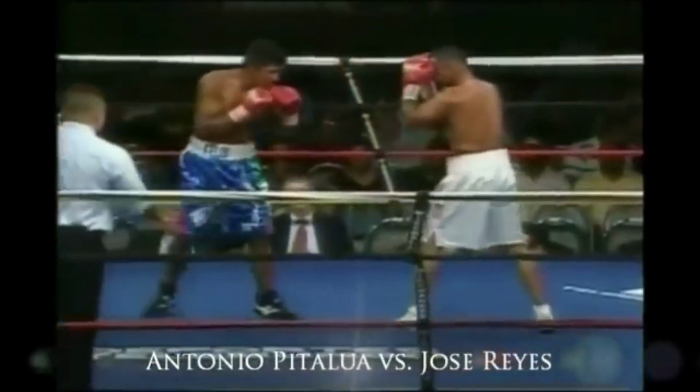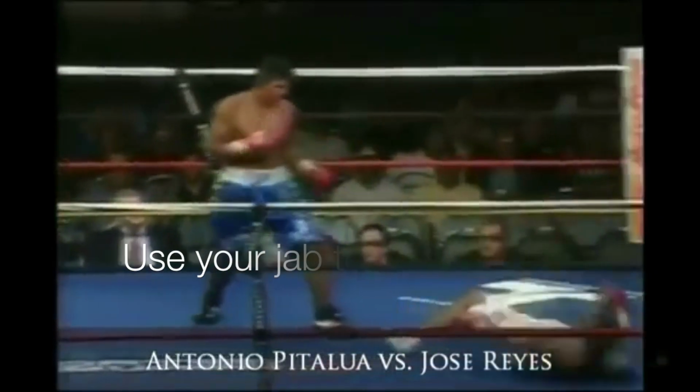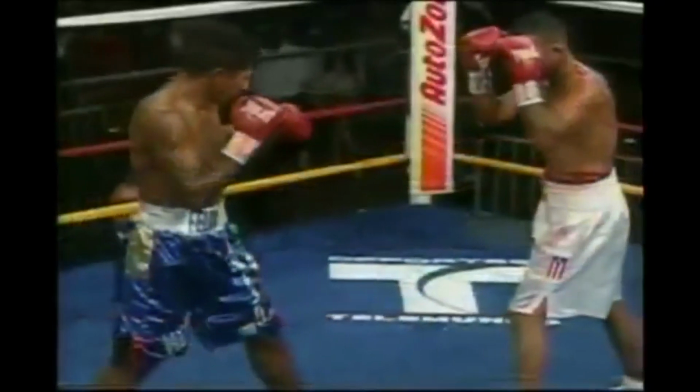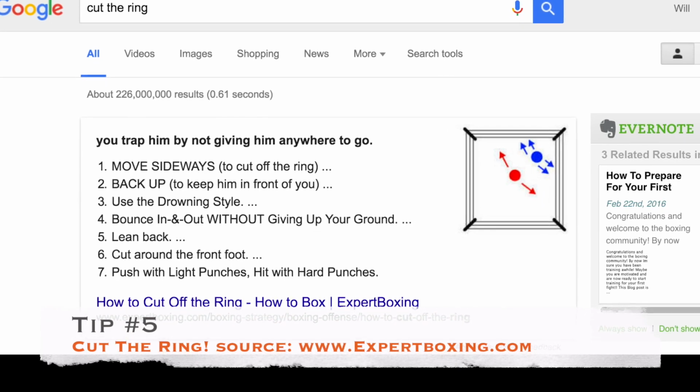Now Kelly Pavitt brings a hand back to protect himself. Now watch this one, guys. These guys are professionals. They know how to set it up. But they use that jab. Look, his jab doesn't even touch his face. He just uses it for measure, throws away the punch to set up the punch he really wanted to throw. See that? Boom.